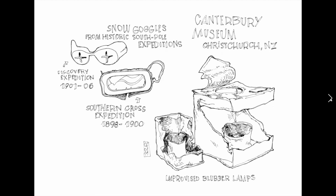Cool. Gorgeous museum. I will go there another time in my life, maybe, I don't know, because it's so far away. But if I do, then I'll probably spend 3 days in this museum. This is a great museum, the Canterbury Museum.